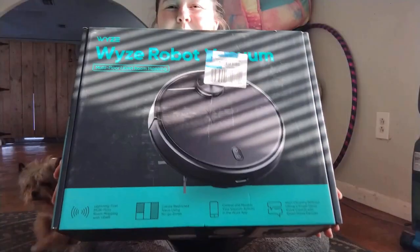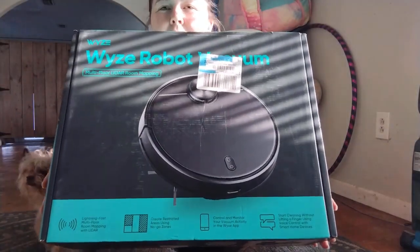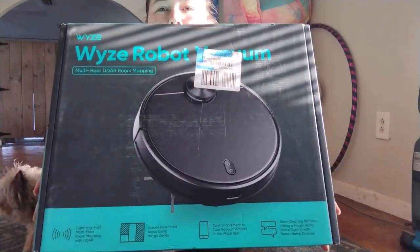So I'm back from Walmart and shopping and running all of my errands, and I also picked up this. And I'm so excited. Woo! It's my first one. And I can't wait to use it. I hope that it works well.